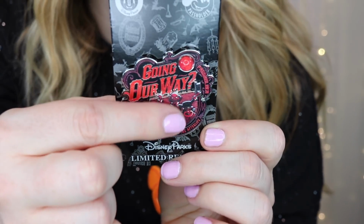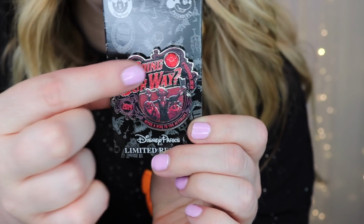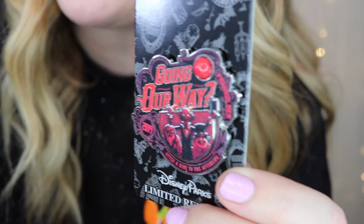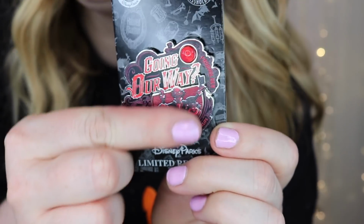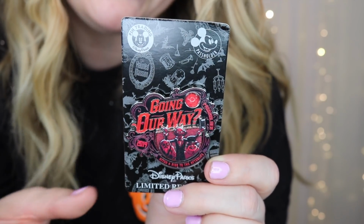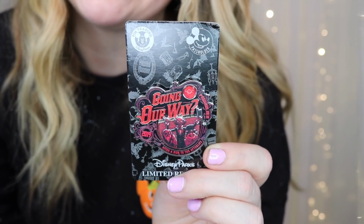The interesting thing about this is that it is not a glossy pin. Like, you can actually feel the textures. I'm not sure if that's going to pick up on camera, but I do kind of enjoy how not traditional this pin is. I love the black and red elements. It just was really interesting to me. This pin was $15.99. The next piece of Haunted Mansion merchandise that I picked up is the Haunted Mansion Pandora charm.